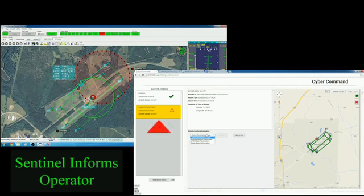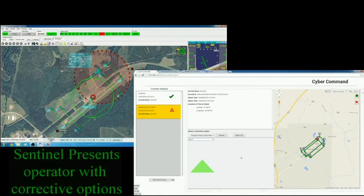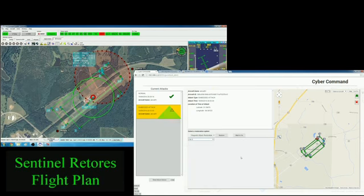In this case, there is not a masking component to the attack, so that it is obvious to both the operator and to the cybersecurity operations personnel that the attack is underway, and the Cyber Commander is given the option to redirect the aircraft back to the original waypoint and back on the gold standard flight plan, or anywhere else in the flight plan action.